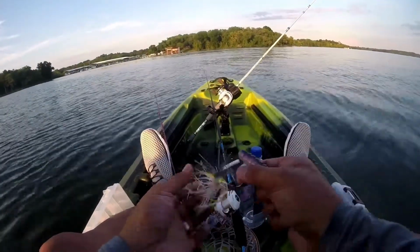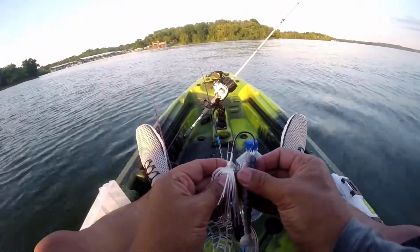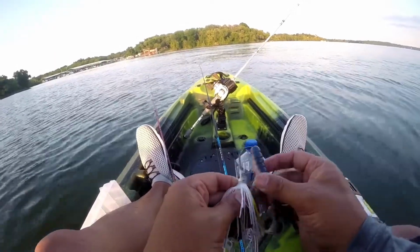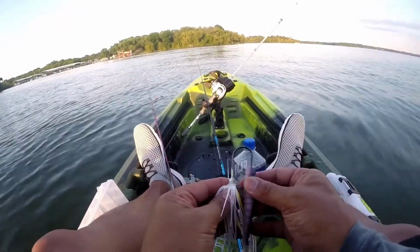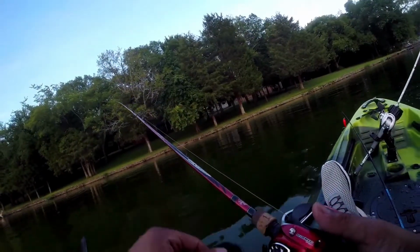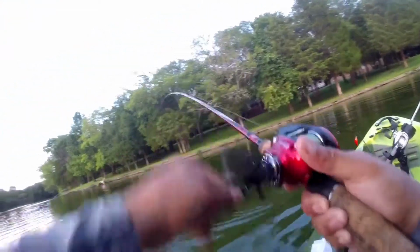All right. Trying to get on the bio spawn tip. Let's see. Guys are yelling at me from the shore, saying they're seeing a lot of blow-ups. I was just about to head back in, but you might as well throw it in. Oh, yeah. Okay, got him.